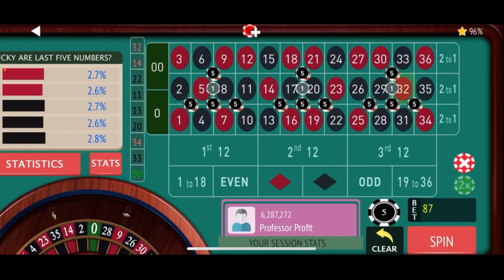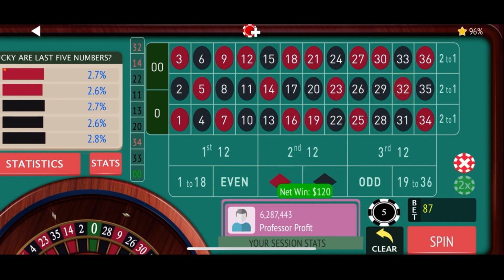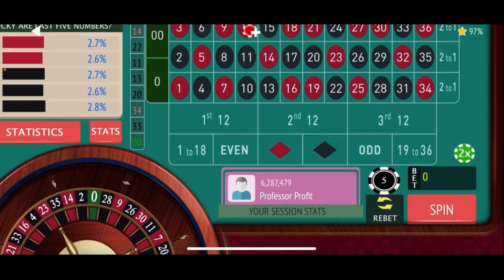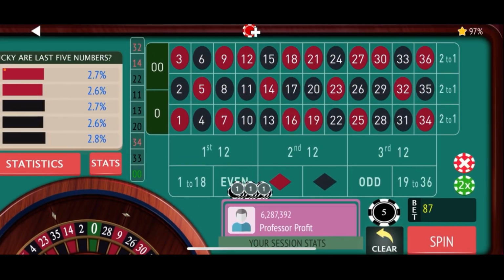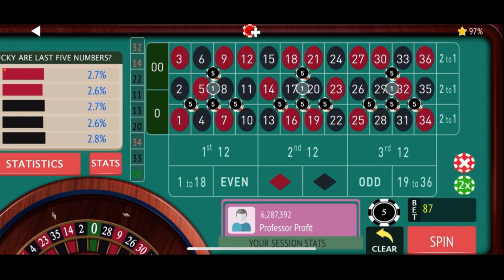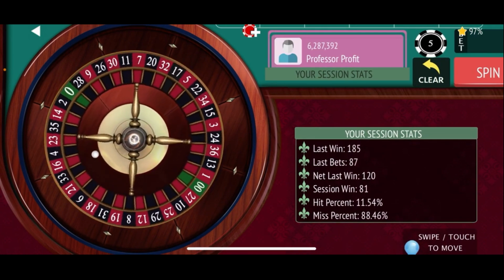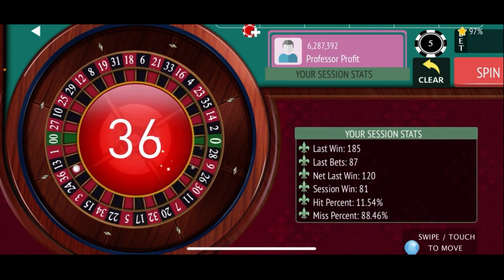32 red, and that's a jackpot number. That's a $120 win, and that puts us up 81, which is another session high. So we'll reset everything. We have 0 losses now since we've hit a new session high. So our base $87 bet, and we're spinning.